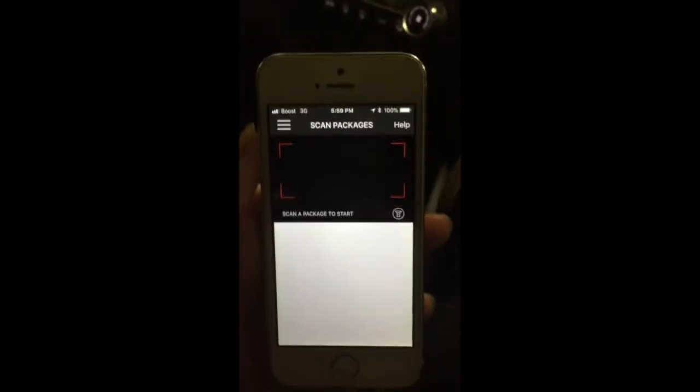Now when you get there, all you're going to do is scan each and every single one of these packages. Did you tell you what lane? Signaling you, just telling you to go in there in between. Thank you. These are your packages.